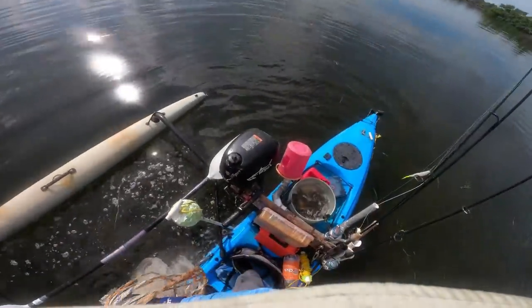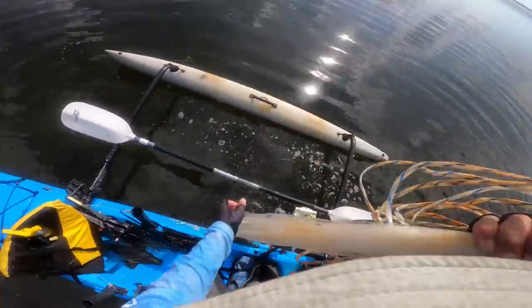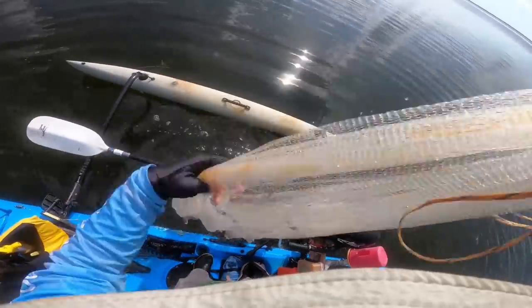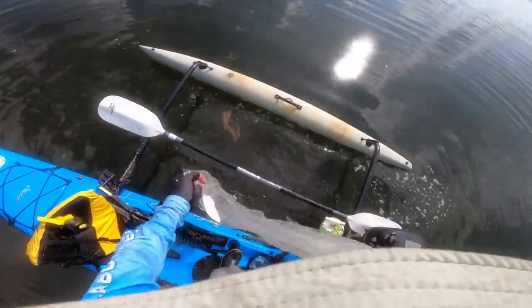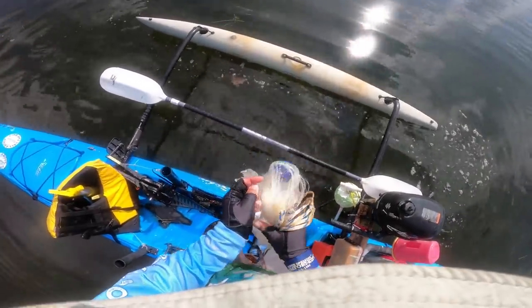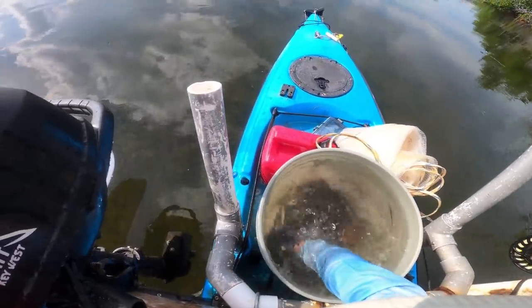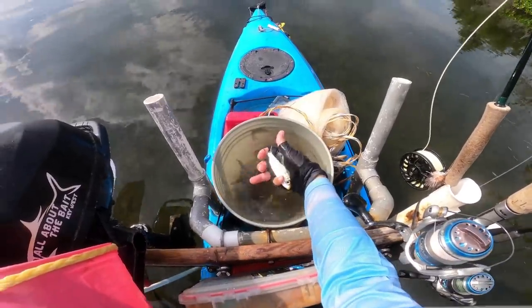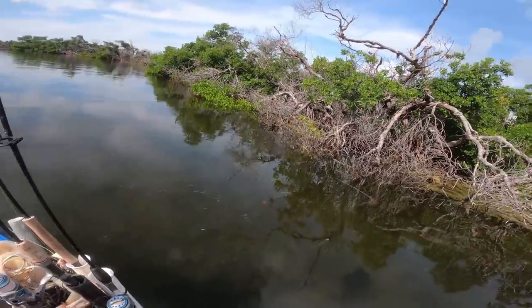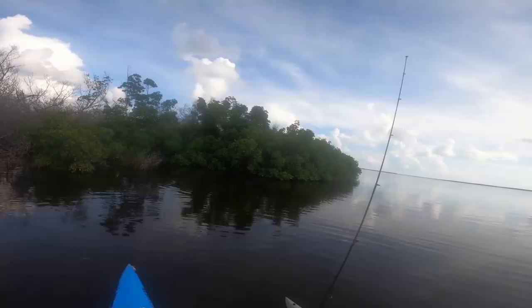I don't want all of those. Just so I have enough to keep alive easily. Look how big these dudes are. I gotta fix that hole in my net. All right, we got a nice bucket of some really nice chunky pilchards here. So those will work great for some pitch baits. And if they die, I could just use them for chunks. So let's see what we can find.